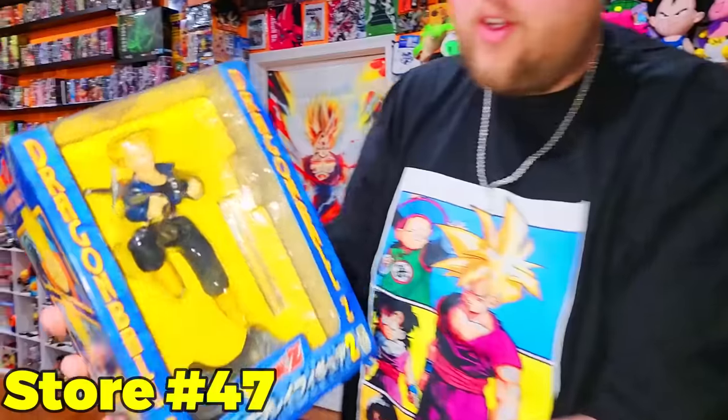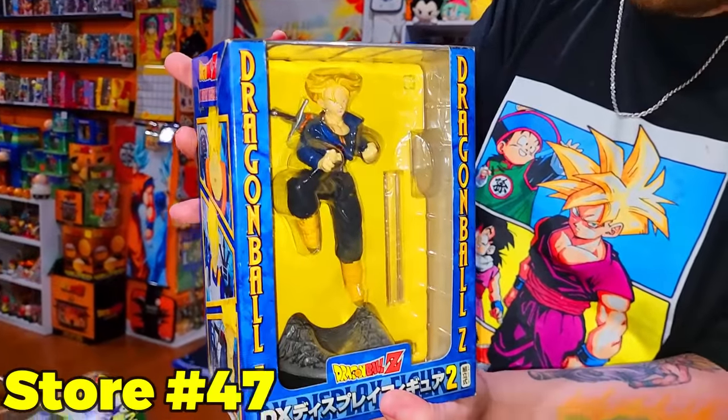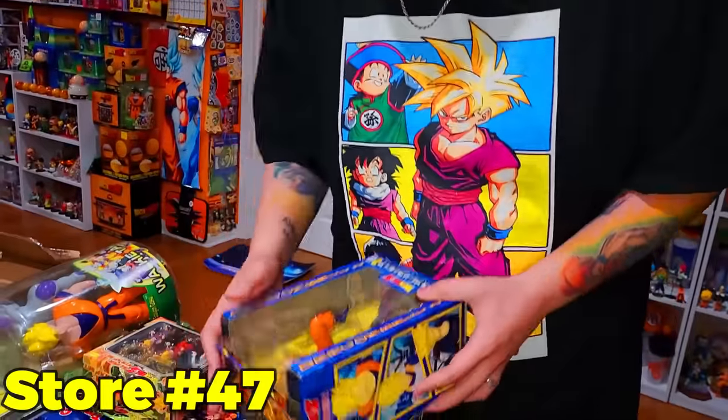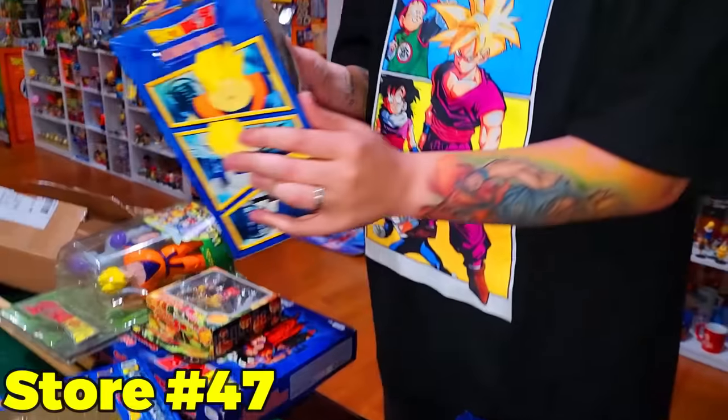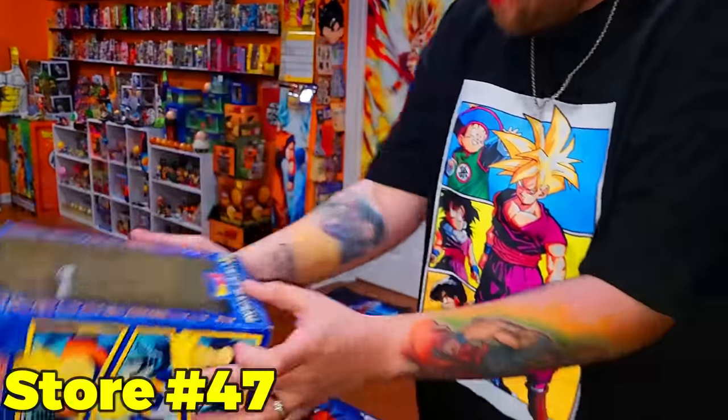Then we have these old set. These are also vintage. We have Banpresto Trunks right here. Then we have Super Saiyan Goku. And then we have Super Saiyan Vegeta. That's from one guy's store.